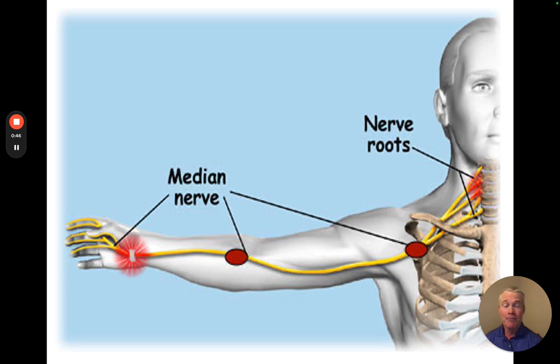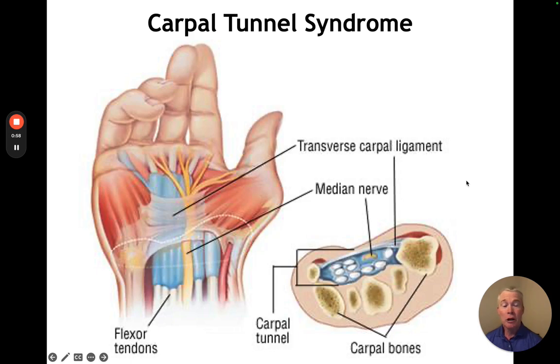So let's get rolling. First of all, we know that numbness and tingling could happen at the carpal tunnel, but it could also happen upstream at the pronator teres. Maybe it's a thoracic outlet. Maybe it's a cervical radiculopathy. Let's look at carpal tunnel syndrome first.